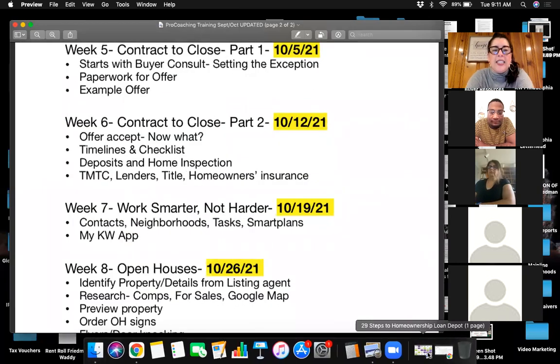We are on week 6, contract to close part 2. So we are talking about what happens after your offer gets accepted. We're going to go through the timelines and checklists. We're going to talk about deposits and home inspections, as well as some of our partners in a transaction, such as Take Me to Closing, your mortgage lenders, title partners, and homeowners insurance.